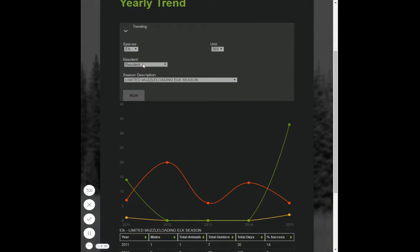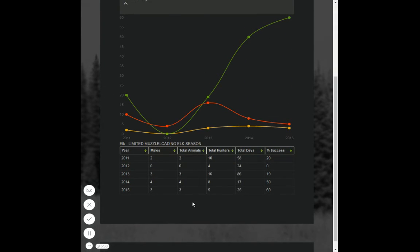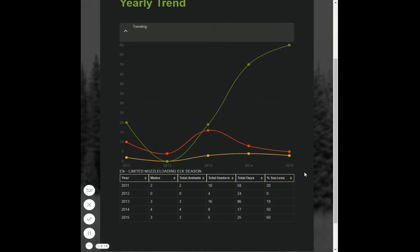Let's compare that to the non-resident. And you can see slightly different, but it almost indicates to me that the guys that come in from out of state hunt a little bit harder than the guys that are residents in Colorado, which doesn't necessarily surprise me.